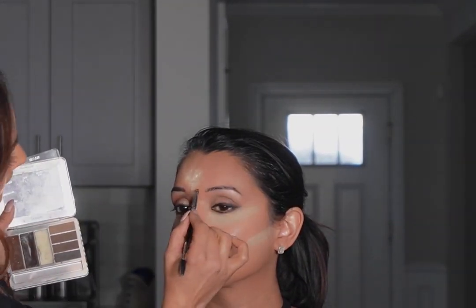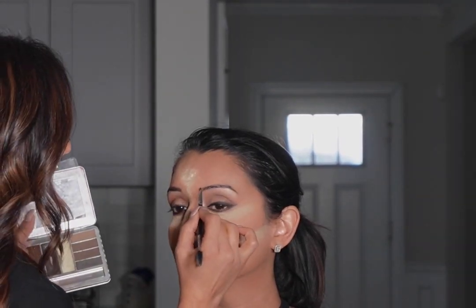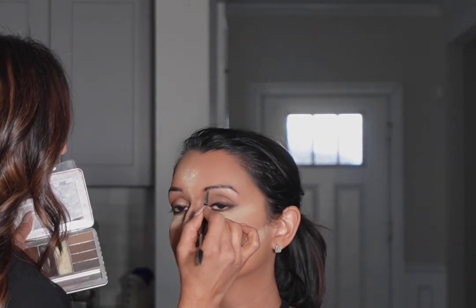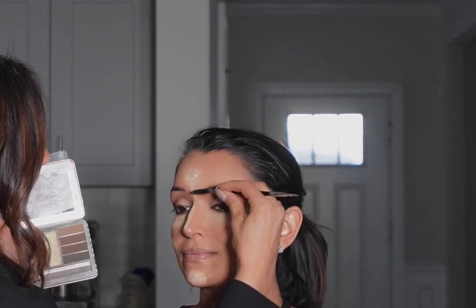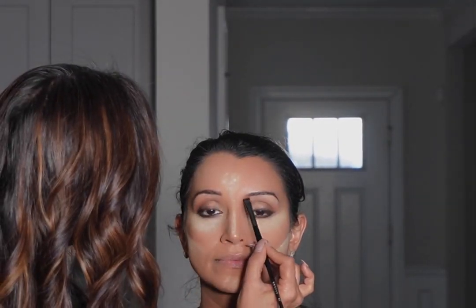So when you almost have to fill in, like there's no hair there, you have to be very light-handed with it. Don't go too heavy. You can always build afterwards. And you can kind of shape the brow to where you need it to be. Use a clean mascara wand to remove it.